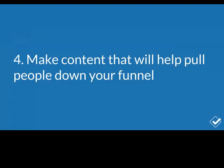So our fourth tip here is to make content that will help pull people down your funnel. So what does that mean? Basically, like sales, content also has a funnel. So what does that funnel look like?